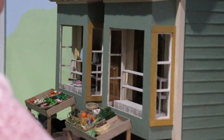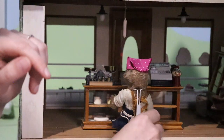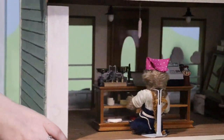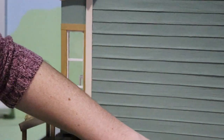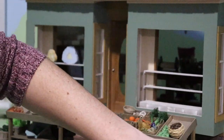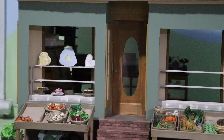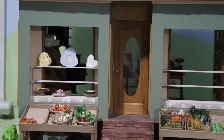So yeah, I am trying my darndest to get the Christmas vase that I made duplicated and into the shop this weekend. So hopefully they will be up soon.